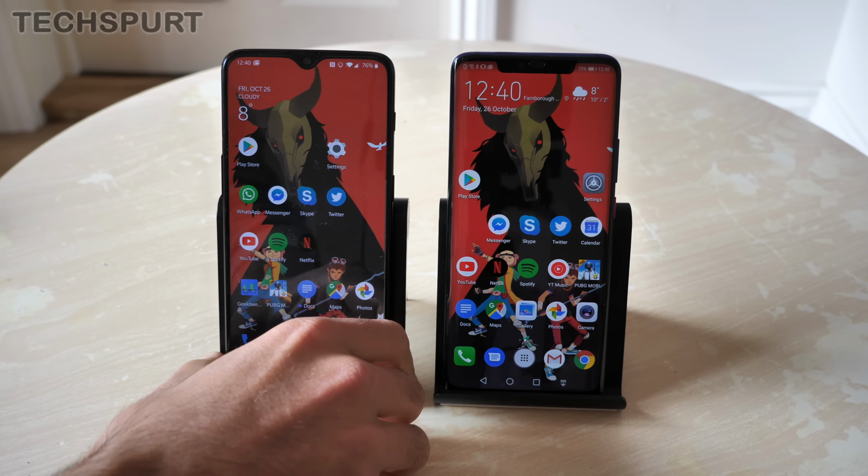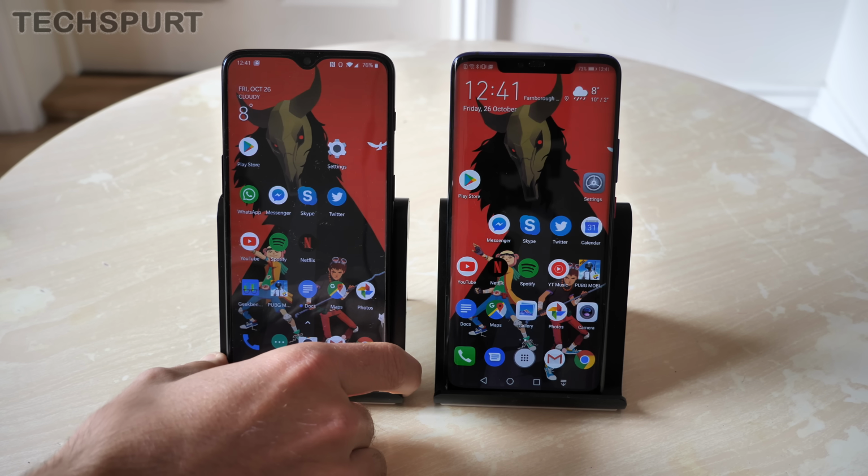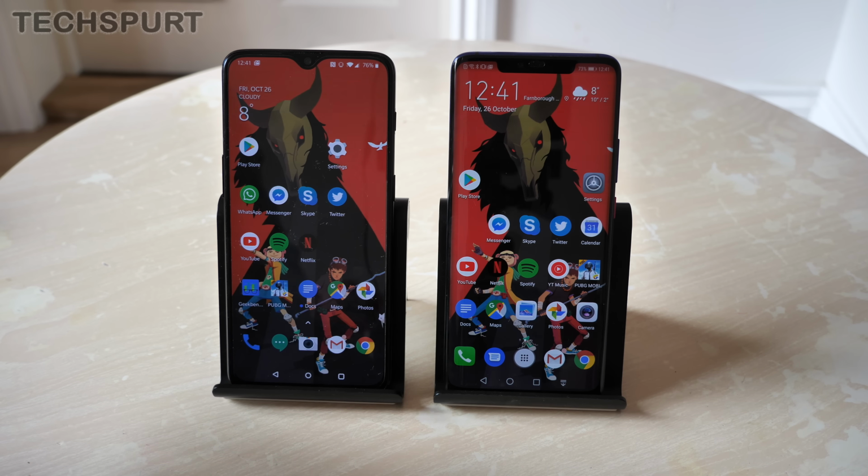OnePlus 6T so far isn't lasting quite that long, but you'll still easily get a full day of very intensive use out of a full charge, and hopefully that'll improve a little bit over time. We've only had it a couple of days so far, so sometimes the battery life just improves once you've been using it for a few days.